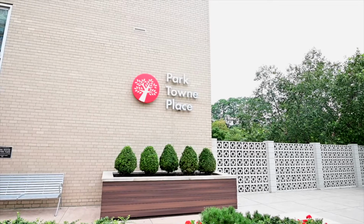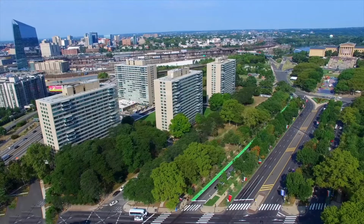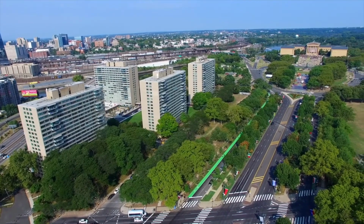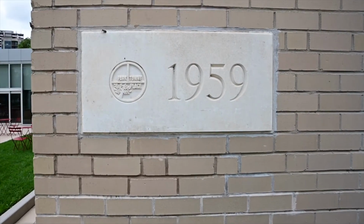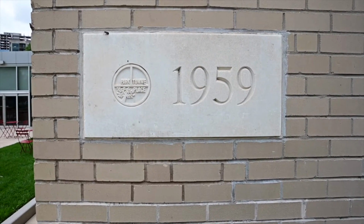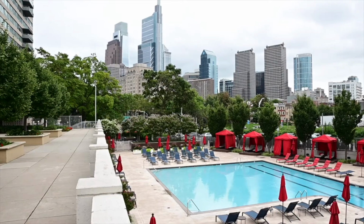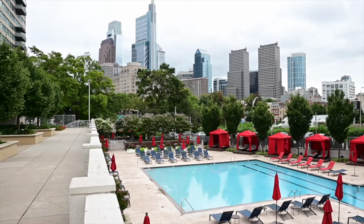I'm Scott Seeley, General Manager from Air Communities, owner and operator of Parktown. This is a special place. Situated on Benjamin Franklin Parkway, Parktown has a long and storied history. Constructed in the 1950s, the complex is listed on the National Registry of Historic Places and is the first mid-century modern multifamily complex in the Commonwealth to achieve this designation.